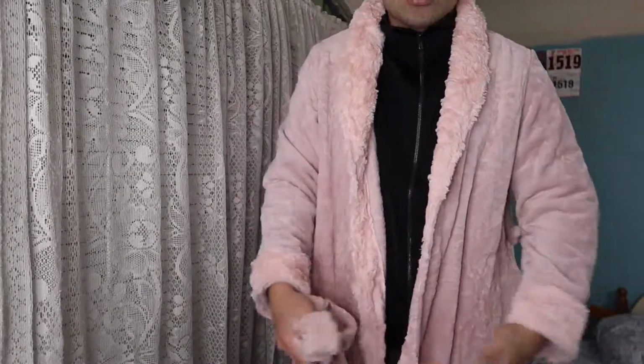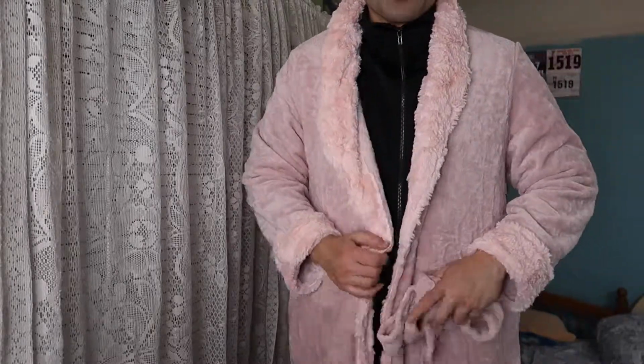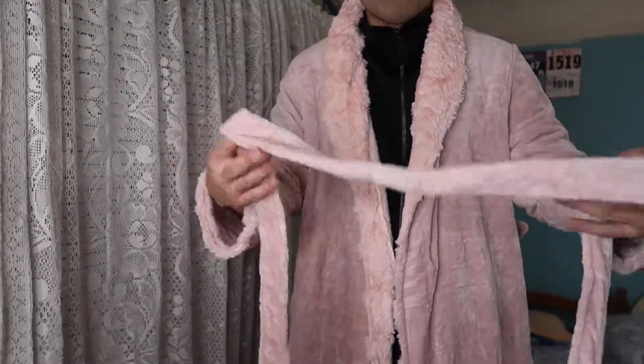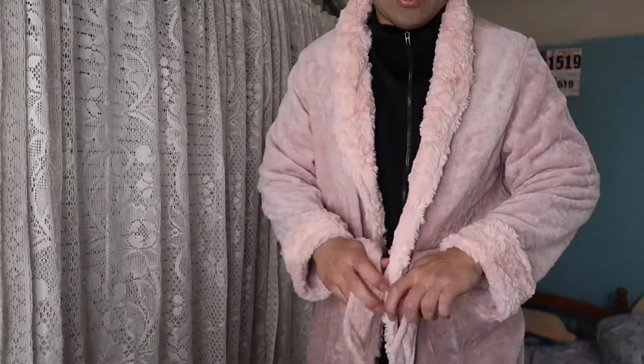Alright, so you guys can see it actually looks really nice and it feels really nice. It's actually really warm and really soft. They say it's for women, but wearing this right now, you can't even tell it's for women. And they also give you this little rope to tie around your waist, so it actually keeps you even more warm. It's like a style, I guess.